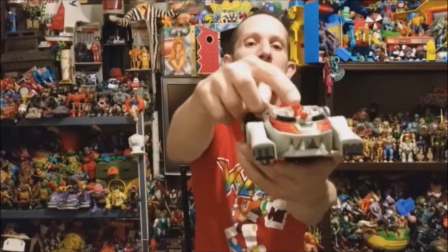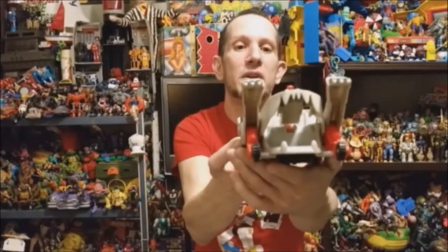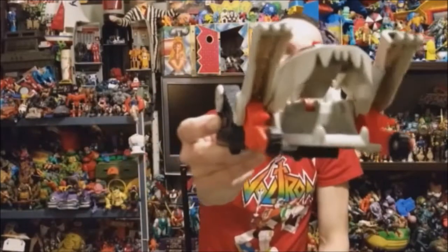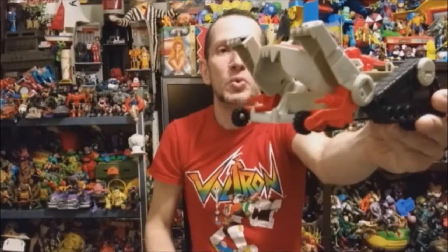So maybe that's what this was originally intended for. And then what's cool too is you can hit this little lever back here and bam, the Thunder Tank roars into action. Check that out with the guns and the teeth and everything. And just wow. Super, super cool. And again, like I said, all this stuff I got for so cheap, it's not even funny.